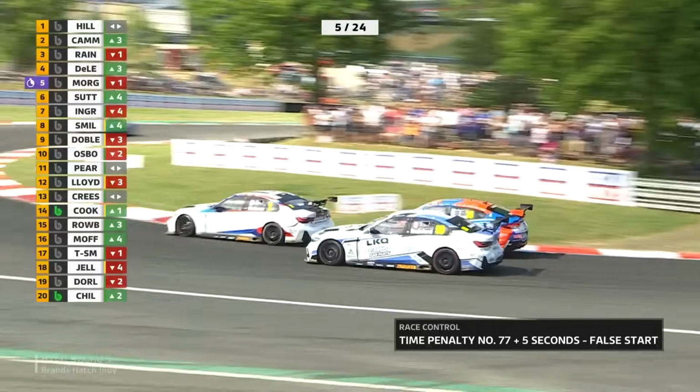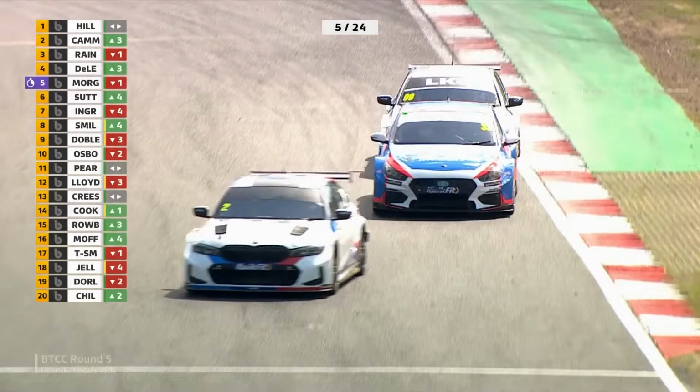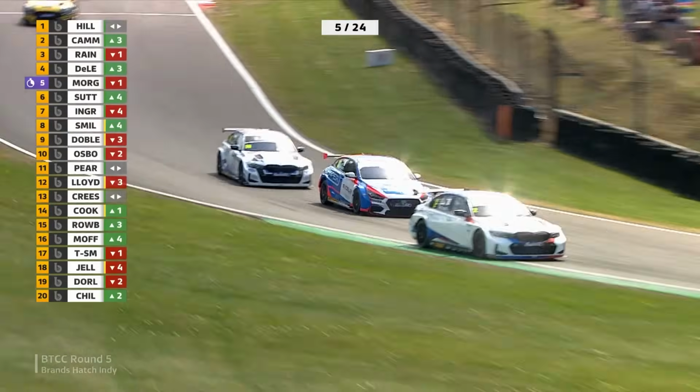Up the inside goes De Leon, and a big dive from Adam Morgan as well. He will go through on the inside line. Morgan lost out on the opening lap, but he's fighting back now, trying to make amends.